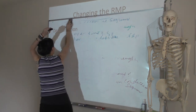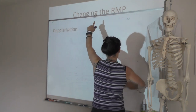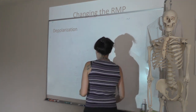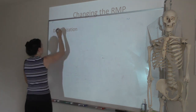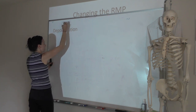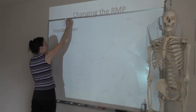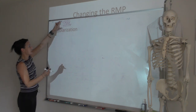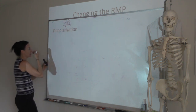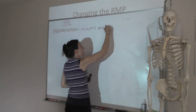So how do we change or move away from rest? If we move away from the resting membrane potential, in this case our neurons are sitting at negative 70, in the positive direction, then that's depolarization. If this is our membrane and it's keeping us polarized, meaning that we have different sides, this is the negative side inside the cell, this is the positive side outside here. If we become more positive, we depolarize. These are our poles. And so if we become more positive in here, we are taking away this polarization. So depolarization moves you away from rest in the positive direction.